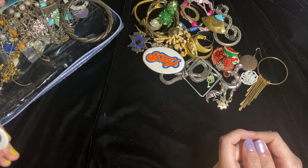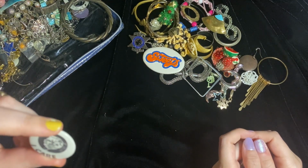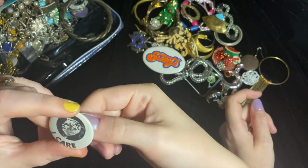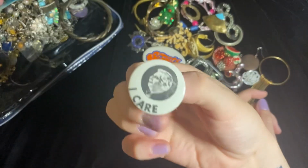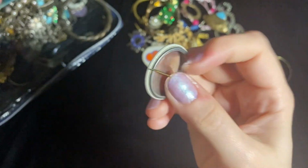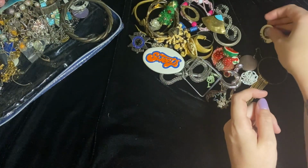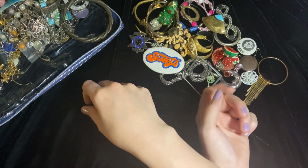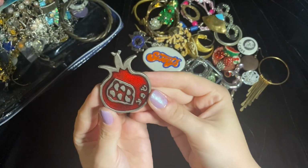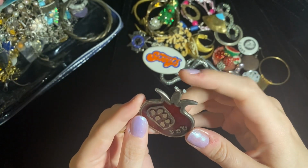I care. Some politician? Some guy. Does he have a mustache? It kind of looks like the guy from KFC, without the hat, I suppose. You might care, but the construction on the pin is guaranteed to stab somebody. So you say, oh, get him. Oh, broken. There was a loop there for a pendant.